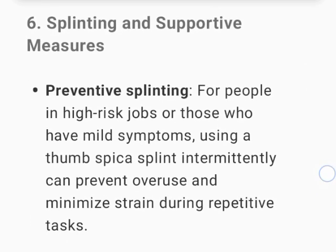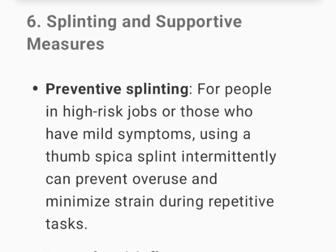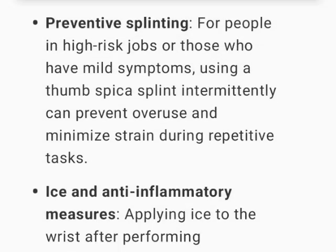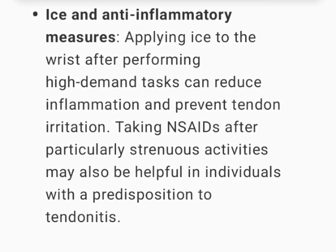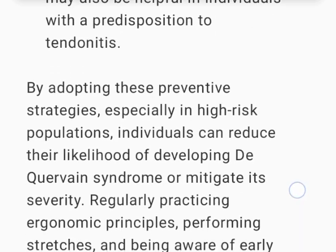6. Splinting and supportive measures. Preventive splinting. For people in high-risk jobs or those who have mild symptoms, using a thumb spica splint intermittently can prevent overuse and minimize strain during repetitive tasks. Ice and anti-inflammatory measures. Applying ice to the wrist after performing high-demand tasks can reduce inflammation and prevent tendon irritation. Taking NSAIDs after particularly strenuous activities may also be helpful in individuals with a predisposition to tendinitis.